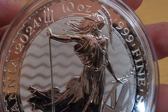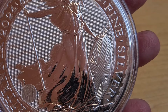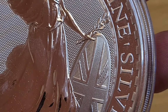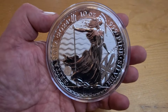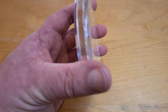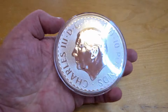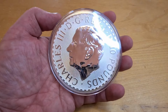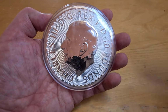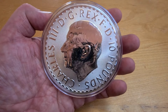And of course, the Britannia being the Britannia as it is. It's still Lady Britannia, the design hasn't changed. She's still holding her shield and trident and has what looks like an olive branch next to her shield. It is a superb coin, just a really nice design as it should be. This doesn't need to be changed. Personally, I would have King Charles face down. That's just the way I have my stuff, unless it's something special, then I'll buy two of them and have them side by side so that I can display both sides. So that's that.